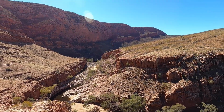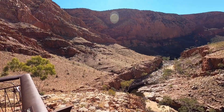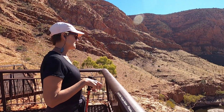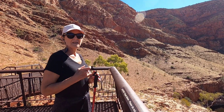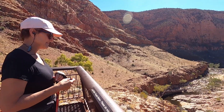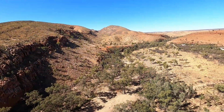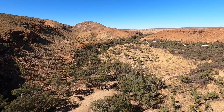I reckon that would have to be one of the prettiest walks that we've done so far. It's a big call, whether it beats the... I love the Olgas. Oh yeah, the Olgas were stunning. And the other one was down at Lucky Bay, the walk to Hellfire Bay from Lucky Bay. That was pretty good, but yeah, in their own way, this is just amazing. There you go, don't miss it. If you're out this way, Ormiston Gorge, absolute 100% must do.